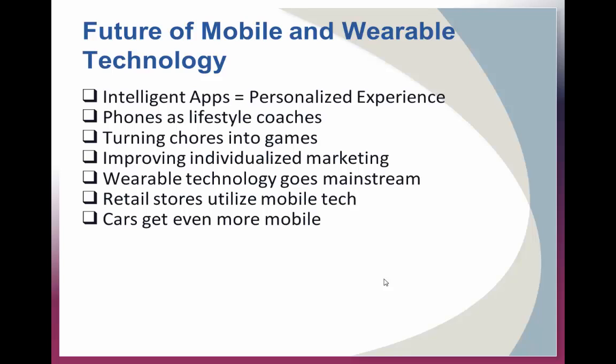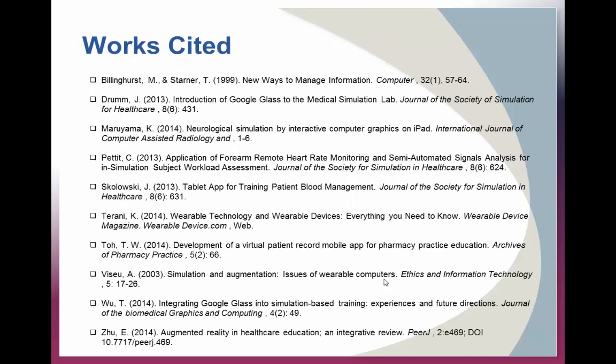And what will really happen in the future is wearable technology will go mainstream, and in fact Forbes declared 2014 as the year of mobile technology, and what we'll find is that the majority of the population will be wearing at least one wearable device. Mobile and wearable technology is being incorporated into almost everything we do. Its impact on modeling and simulation is yet to be determined. However, incorporation of this technology is inevitable.